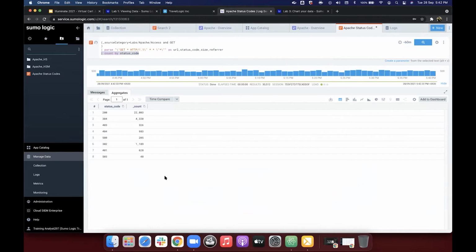And what is being displayed is the different types of status code and the number of log messages pertaining to that particular status code. So there are around 23,000 log messages for 200 status, 983 for 404 status, and so on. Now, if you see over here, this is an aggregated view, which means that these are not raw log messages. We have an aggregated view for this, and currently we are seeing this in a tabular format.